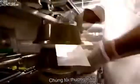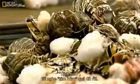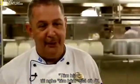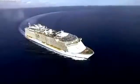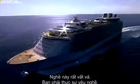At the moment, we're having an average of 28 to 30,000 meals a day. And one meal poses the biggest challenge of all. Lobster. I cannot hear the word lobster anymore. It's very challenging. You have to have a love for it.